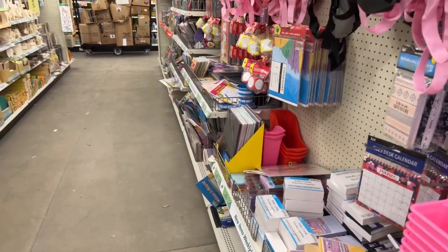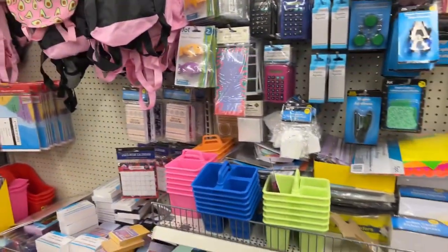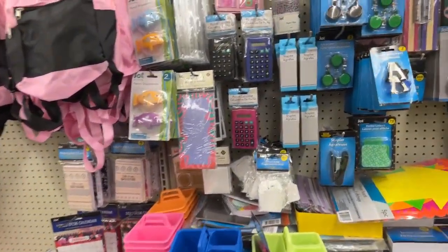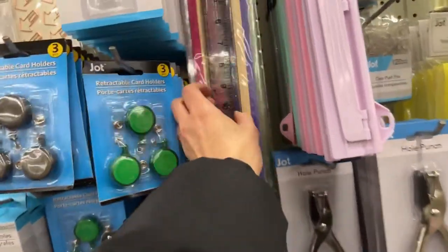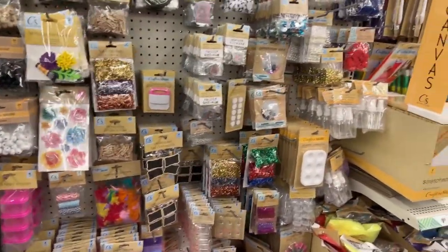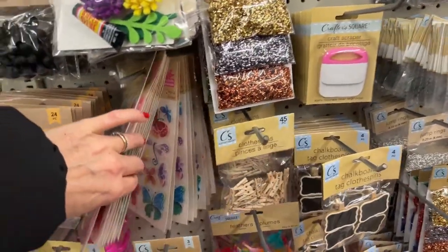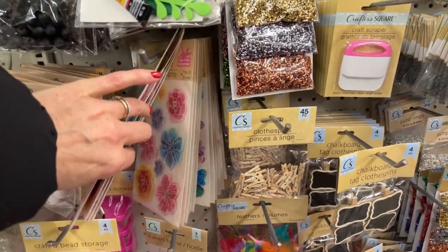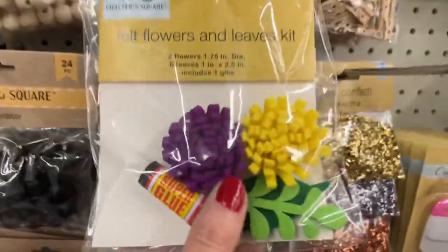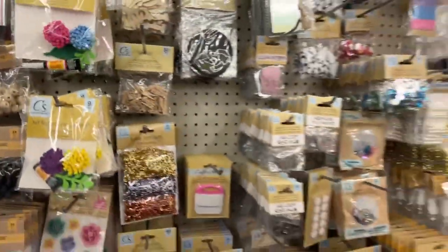You loved those paint pens. Yes, I really loved those when I was a kid too. The new glitter rulers, those are new. I really didn't see a whole lot of new stuff this week. Oh, I already got those. These came out a few weeks ago, the little felt flowers and leaves.